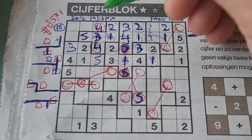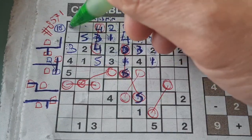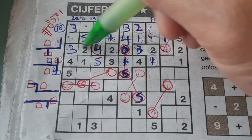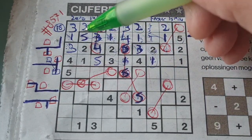Then, let me see. This box can be 3, that box can be 3, so 1 box left for the 3 in this quadra box supposed to be here. 2 numbers left in this quadra box for numbers 1 and 2. 1 and 2, we have a 2 there, no 2 there. 2 should be here, and a 1 goes there.